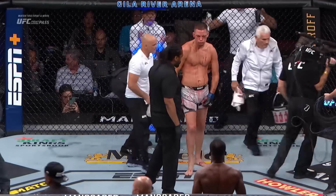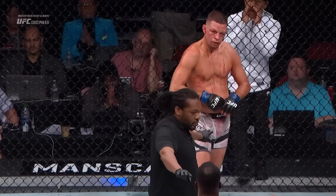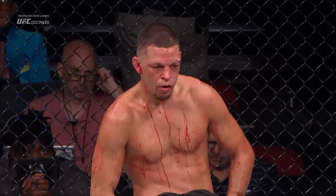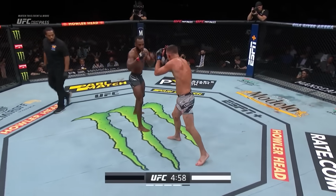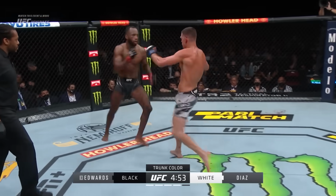Nice job by the cut man. It was the right eye of Nate Diaz that was compromised and resulted in that Jorge Masvidal stoppage. That was back at UFC 244 in November of 2019. Now that left eye bears watching. Round 4 of a possible 5. He may have more scar tissue than anybody competing inside the octagon.